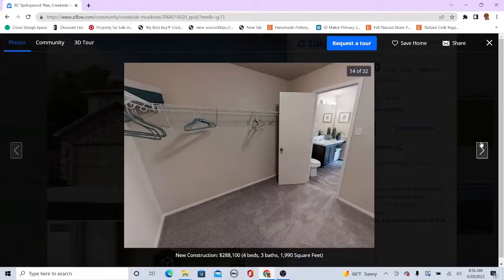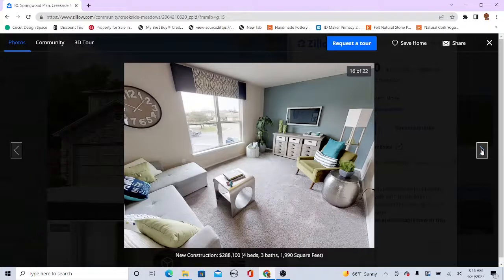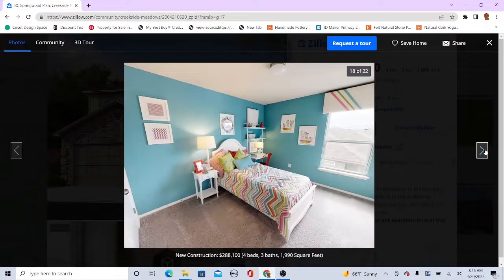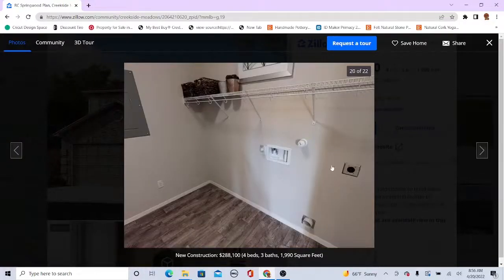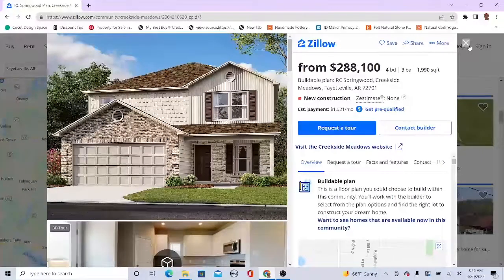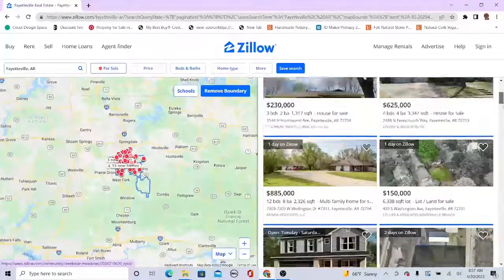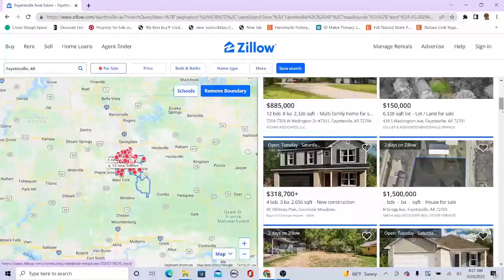Outside the door. It's like a living space, or maybe a bedroom. Yeah, probably a bedroom, but it was turned into a living space sitting area. Bathroom here. Bedroom here. The home is pretty nice, it's pretty nice. Okay, right between that one and the first construction one we looked at, those two might be my favorites.